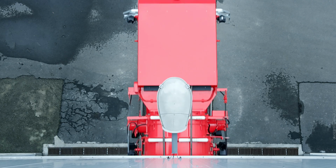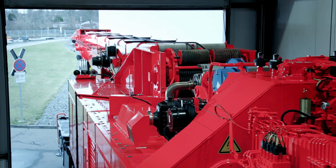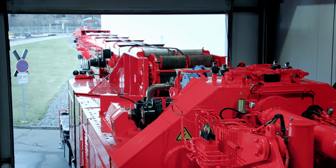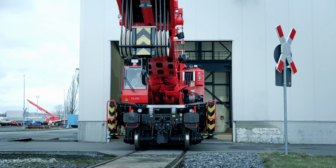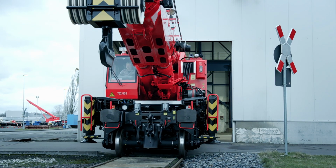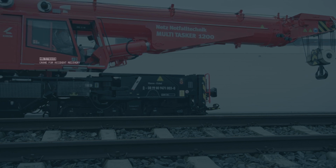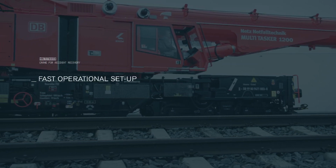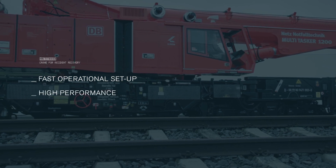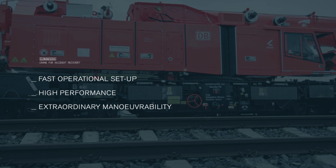We developed the TECHNE multitasker to meet these demands. It is the only heavy lifting tool that allows the operator to lift precisely even the heaviest loads in the shortest amount of time at any location on the railway network. The multitasker convinces with its fast operational setup, its high performance, and its extraordinary maneuverability in the track area.